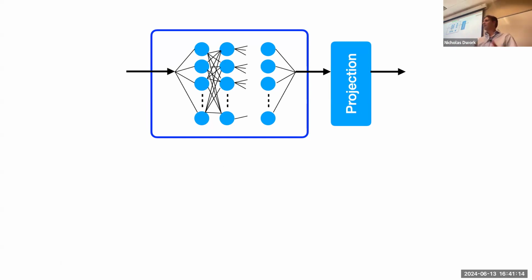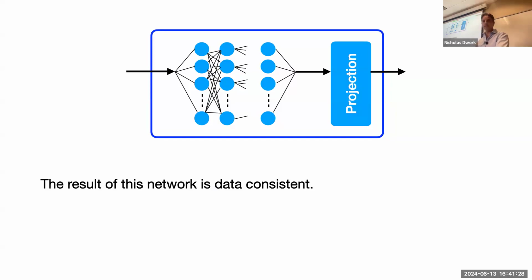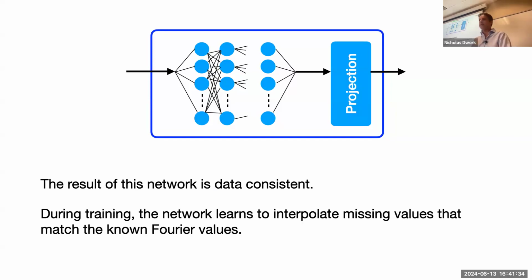Are you ready for the amazing trick? I included the projection into the network itself. And then I include it in training, or we include it in training. And so what happens? Now the result of the network is data consistent. And during training, the network learns how to interpolate missing values without changing the values that it knows. So it learns how to, we call it image formation, not fabrication. It's not making stuff up. It's interpolating where it should.